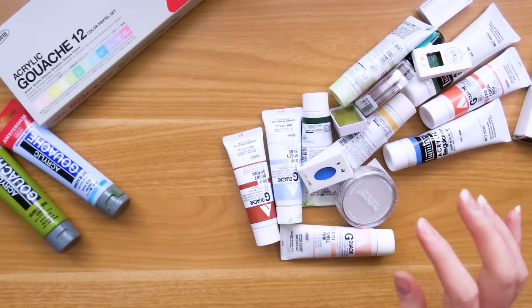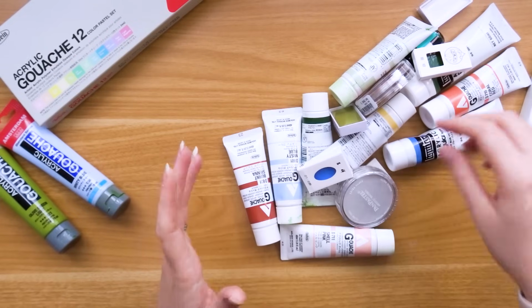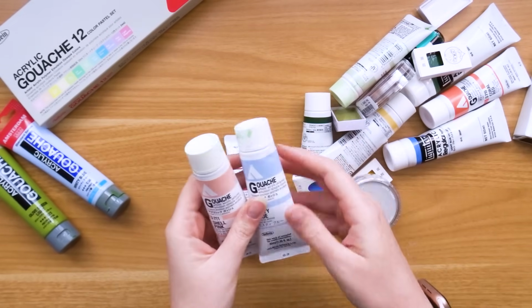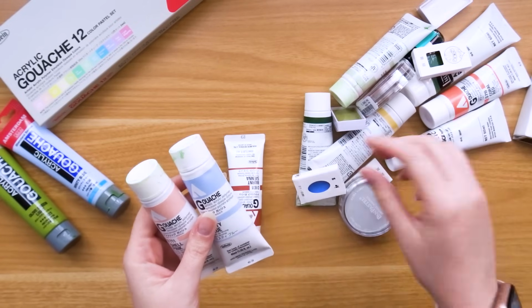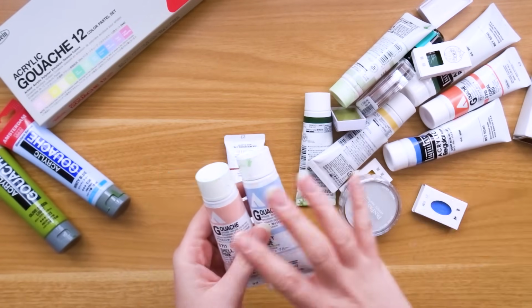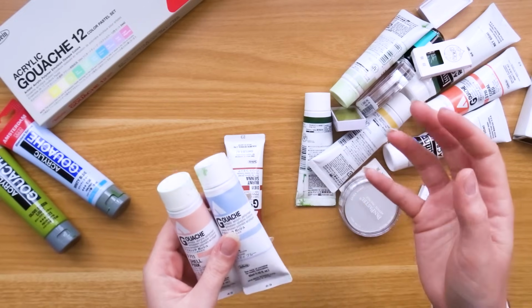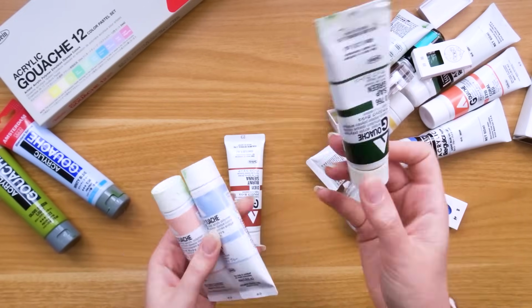Now, you will see that a lot of them look grubby. You can see that there's like tinges of green, and that's because sadly I had a little explosion in my suitcase. Somehow it didn't get on anything else, just the brown bag that it was in when I took it out of my suitcase was covered in green paint. And that was thanks to this one.